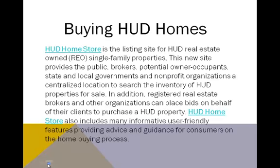Buying HUD Homes. HUD Home Store is the listing site for all HUD real estate owned, REO, single family properties. This is the new site that provides the public, brokers, potential property owners, state and local government agencies, and nonprofit organizations a centralized location to reach the inventory of HUD properties. In addition, registered HUD brokers and other organizations can place bids on behalf of their clients to purchase a HUD property.